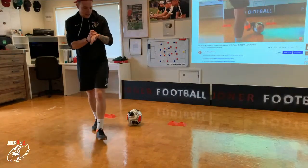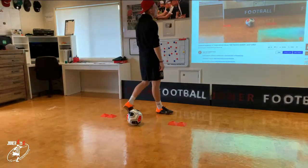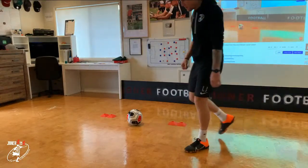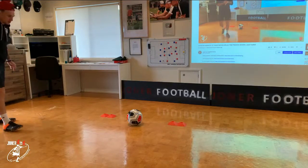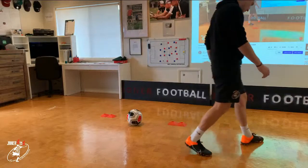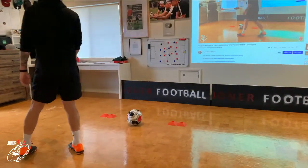3, 2, 1, rest. Keep the legs moving because you just worked for 1 minute straight there, guys. Excellent. Good. Okay, whilst you're getting your breather, look in, this is your next one.